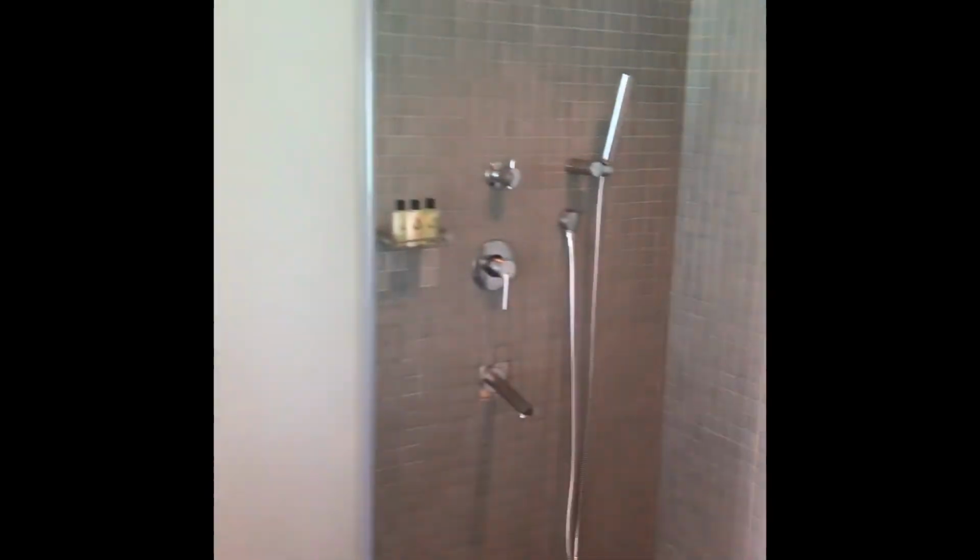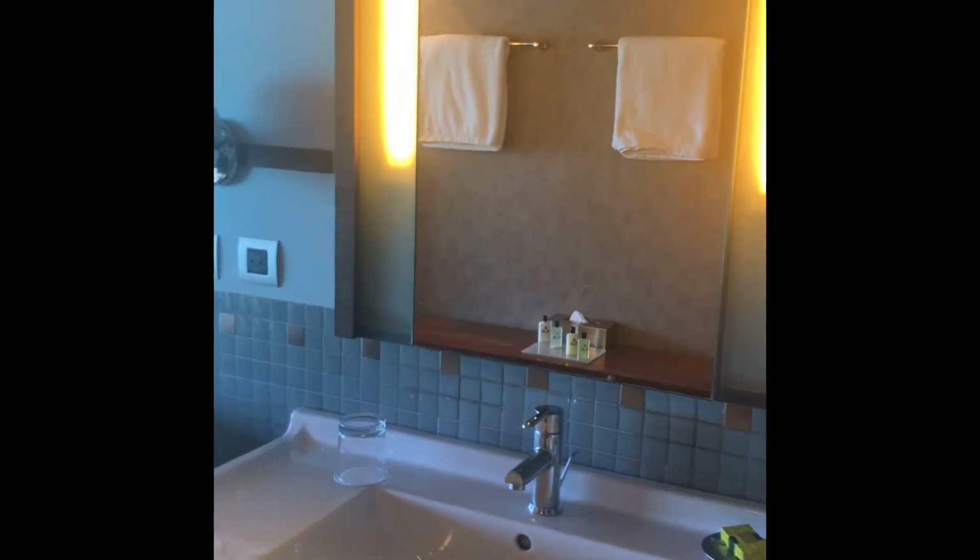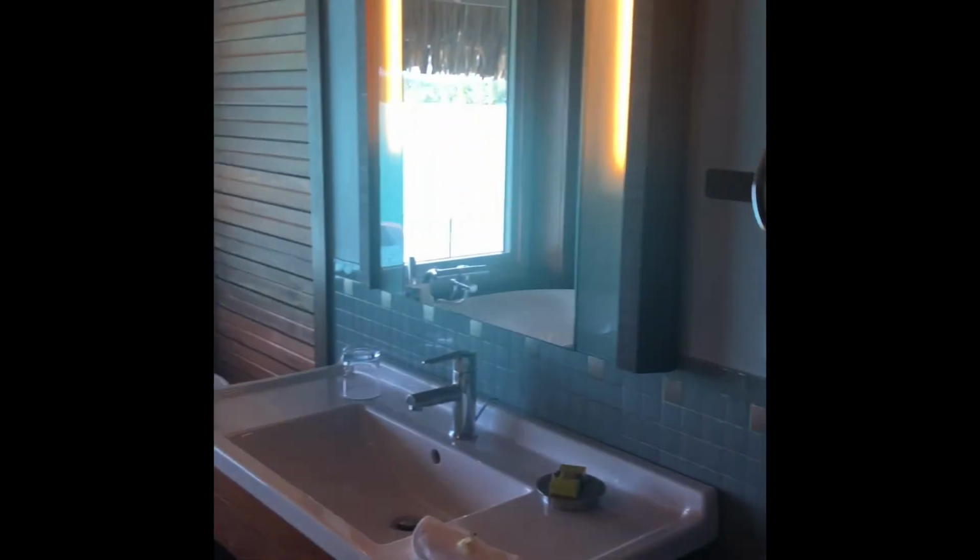The shower area here as well was very spacious. And the bathroom itself had two sinks and plenty of room. The tub area was so nice to sit in because again, you have that gorgeous view and it was plenty big, and that big window, you can't get any better than that. It was so amazing.